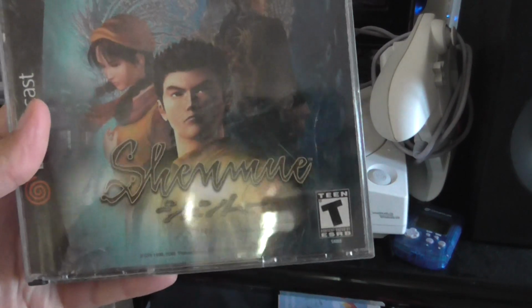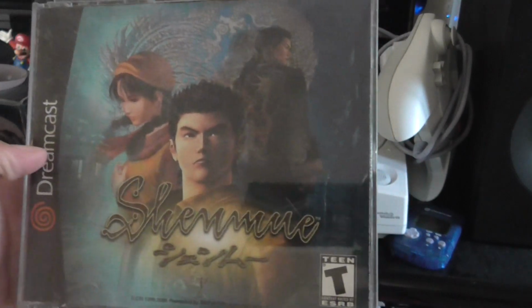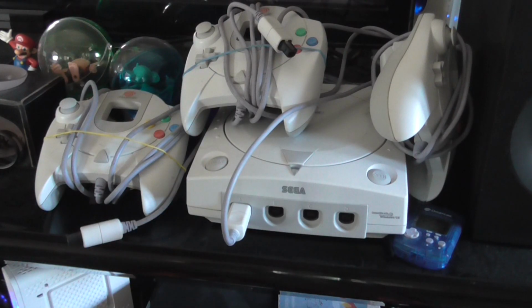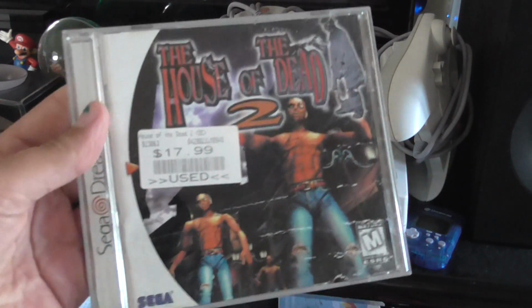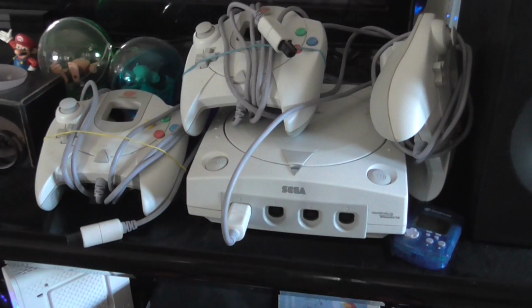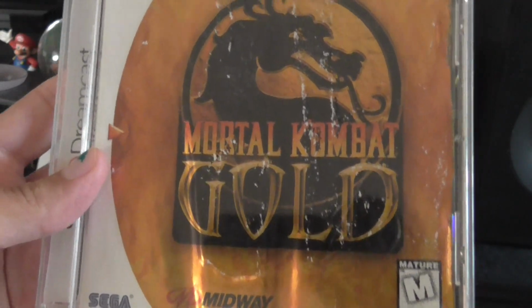And then we got this one. I don't know the title. I'm not going to try and read that, but it's one of the bigger, the two or three disc ones. This one I'm pretty excited about. We got House of the Dead 2. Back when, you know, GameStop sold Dreamcast games. We got this Mortal Kombat Gold.